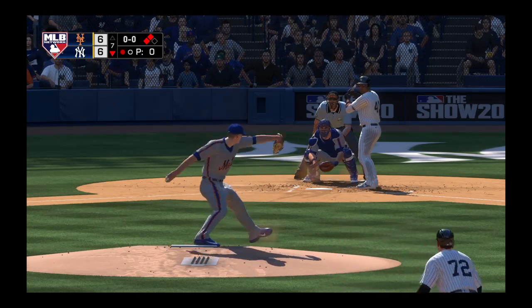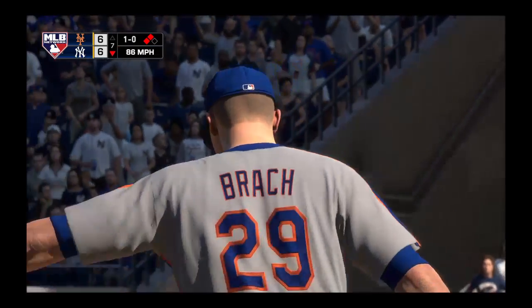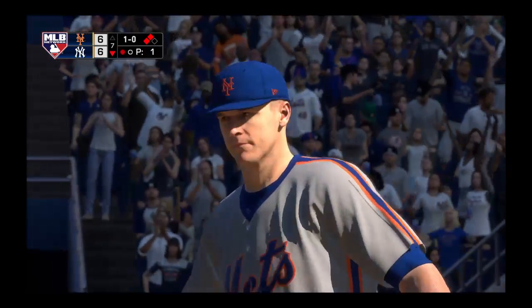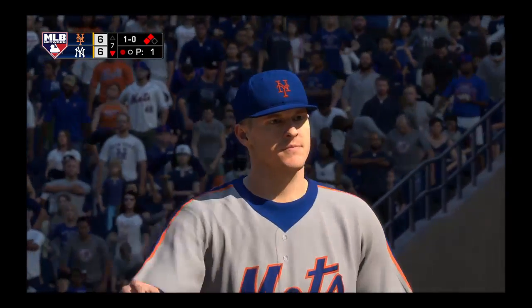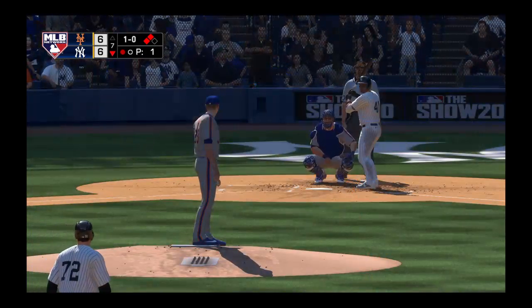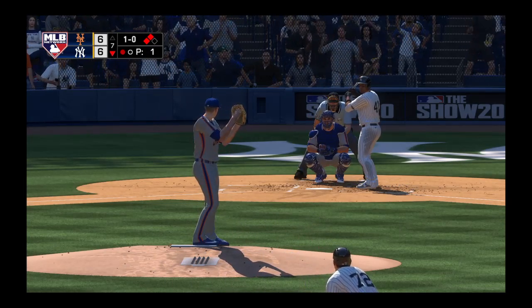Into the box now, Miguel Andujar, as he'll watch a slider that stays inside for ball 1. Boy, this is a dicey situation right here, D-Roy, with the runner in scoring position. The sac fly brings that run in. This is where you're going to really have to try to keep the ball on the ground as a pitcher. What do you want to do as a hitter, D-Roy?